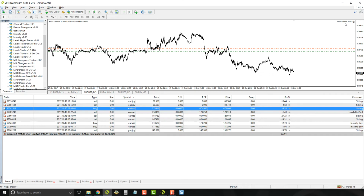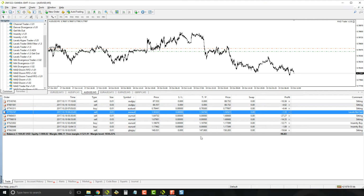So I put the robot back on using the same settings I used before. It will pick up where we left off, and it will wait for a second trade. And it will place that second trade in the same direction. The robot reads this first trade and then sets all of its own variables accordingly. So it will be good to go very soon.